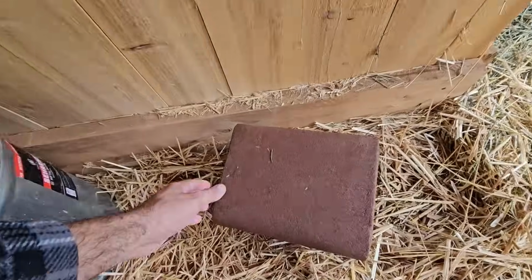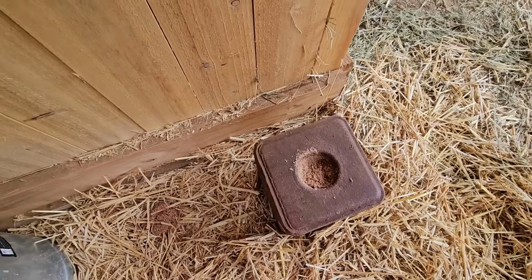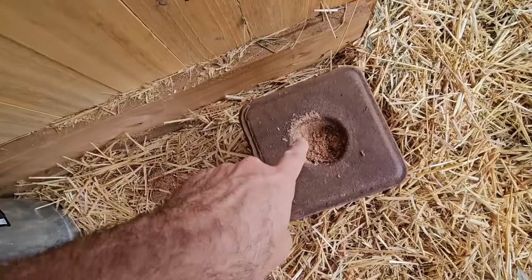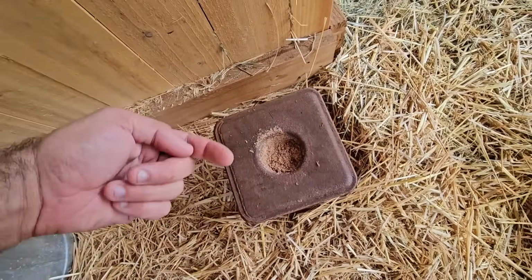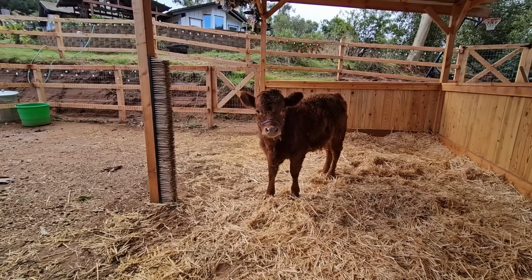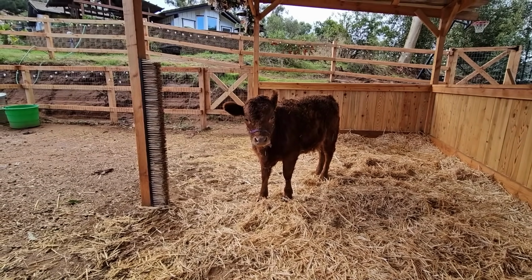I've got this mineral block here, and I put some extra in the top, and she keeps dumping it over. We had gotten a little thing to put this on that has like a post that comes up, but even though there's a hole in the top and the bottom, it doesn't go all the way through. And the other thing we got on the bottom was too big for the hole in it, so I'll have to come up with something better. You gonna come say hi to me? Come on. You can do it.